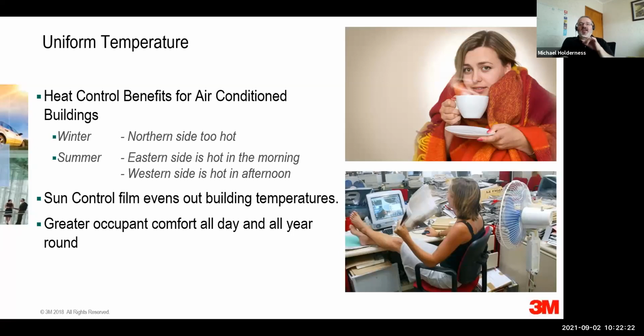So the air conditioner is fighting itself, because it's trying to heat one side of the building while it's trying to cool the other. And the load on the air conditioning trying to do that is massive. Or in the winter, the northern side's too hot and the southern side's too cold.